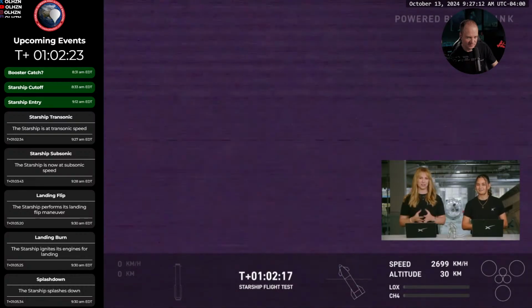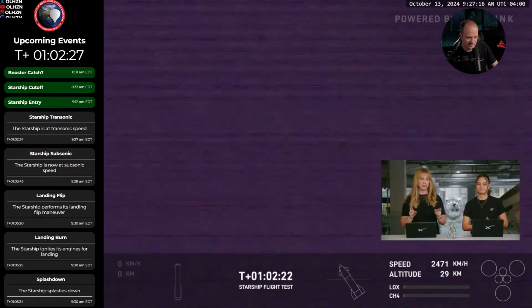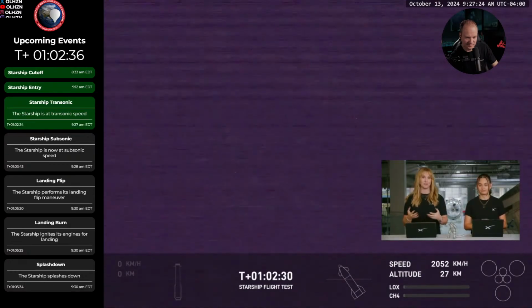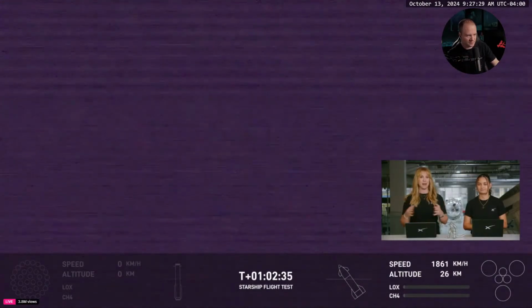Yeah, and like we said earlier, we hope to have some more views, even of that phase of the flight. So fingers crossed that we can bring those to you. We are hoping to splash down softer than we did last time on Flight 4. Right now, Starship continuing to make its descent back to planet Earth.